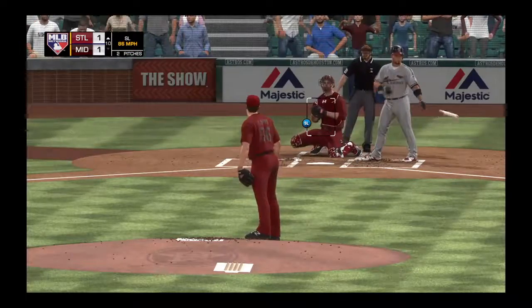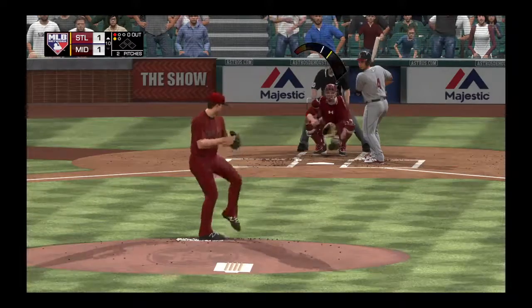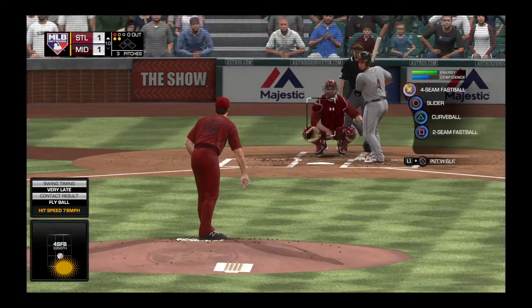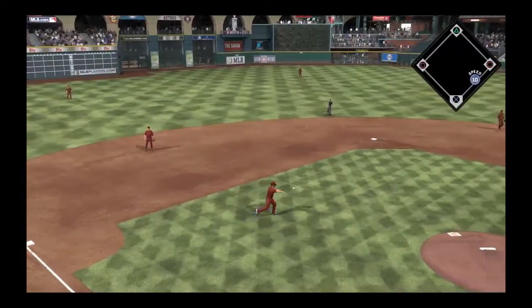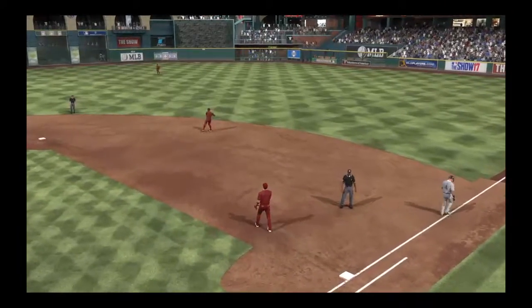And there's ball 1. Now a ball swung on and heading for the stands in right, and that'll move the count to 1-2 now. Slow roller left side. To his left, Rendon. Throw to first gets him. 1 out here to lead off the 10th.